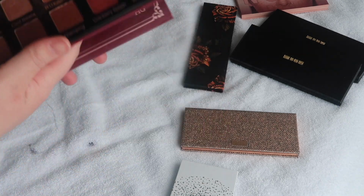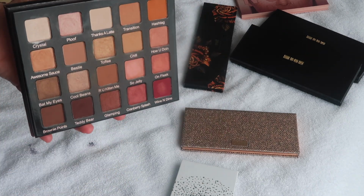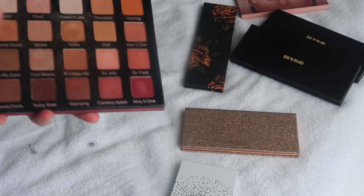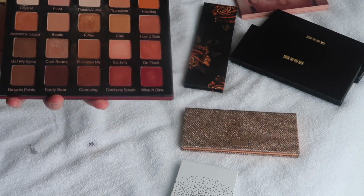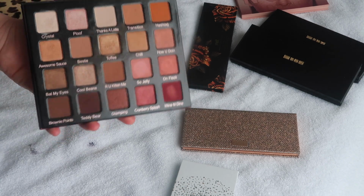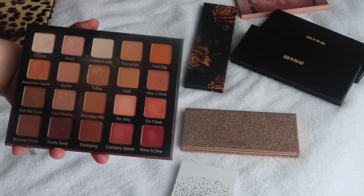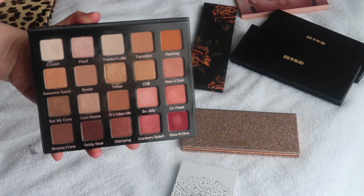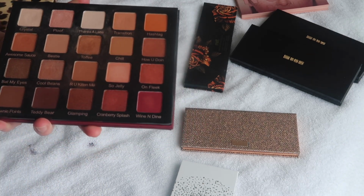My Violet Voss palette. This is the Holy Grail palette, and I really like the quality of this palette. I think it's really beautiful and really nice, and I really like all the looks that I get out of it. I think they blend really seamlessly and easily. And I'm really debating decluttering this because I feel like I don't reach for it that frequently. But I think it's going to be one that I keep for a little while longer and then decide later.